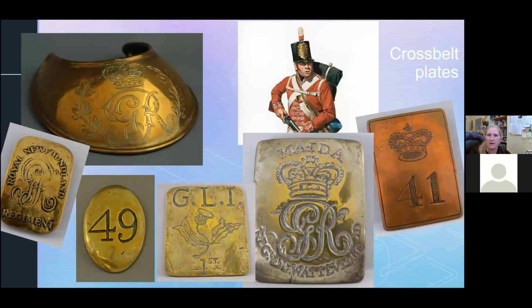The gorget may be said to have been the last surviving piece of plate armor used in the British Army, with a few exceptions. By 1684, the gorget was worn only by officers and had become a badge of rank worn only when on duty. Eventually, in 1830, they were abolished by the government as well.